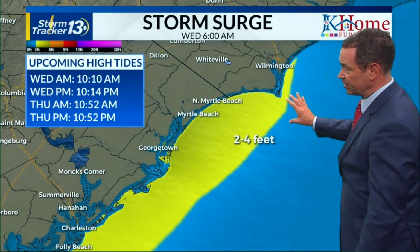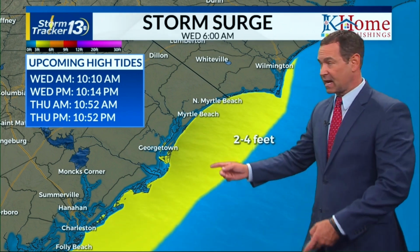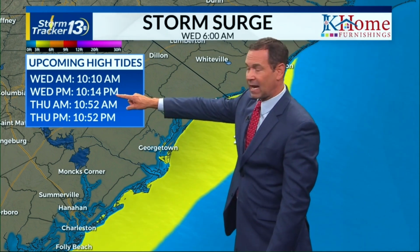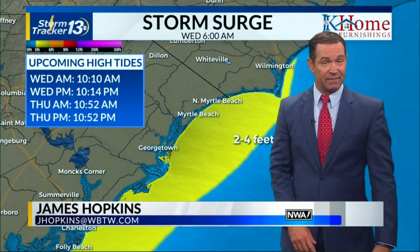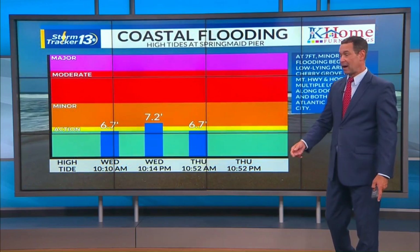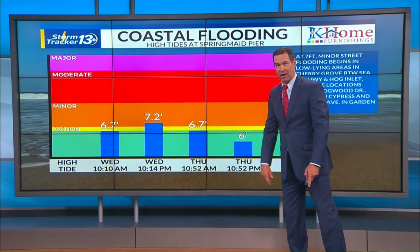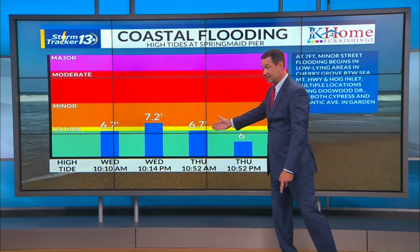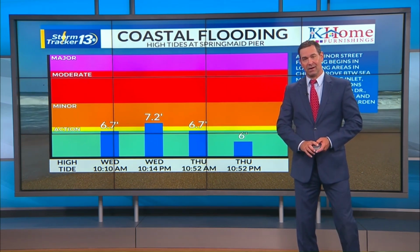The storm surge watch in effect. We got 2 to 4 foot storm surge expected as we go again throughout the second half of the day today, especially as we get to that high tide at 10:14 and that Thursday morning high tide at 10:52. Those winds picking up, and we are expecting minor flood stage at Springmaid Pier as we go throughout high tide this evening, and then actually will start to go down as we go throughout the day on Thursday.